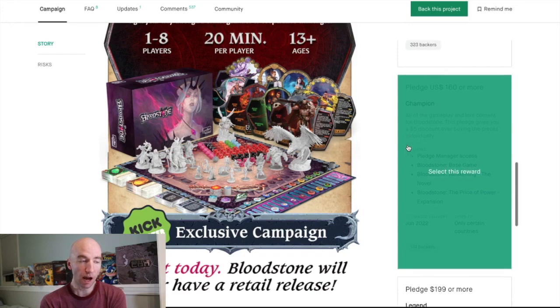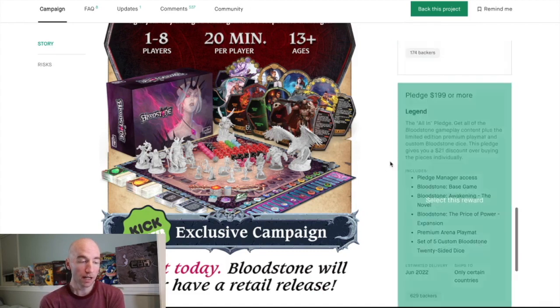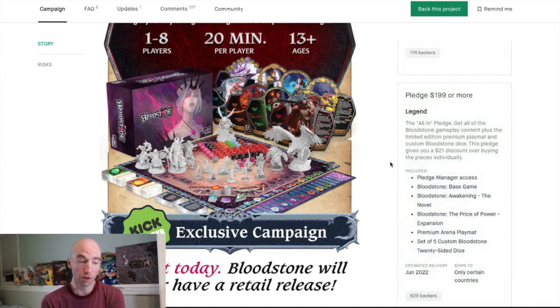The interesting thing is how they've chosen to do the other pledge levels. For the other pledge levels, you get a novel and an expansion for $160, and they say $5 discount. So this would be $165 if you bundled it all together, because I believe they're each $20. And then $199 for everything, including custom D20s, an expansion, a novel, the base game, and the special playmat.